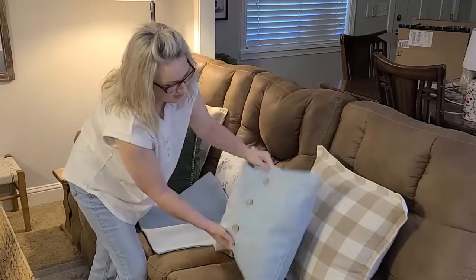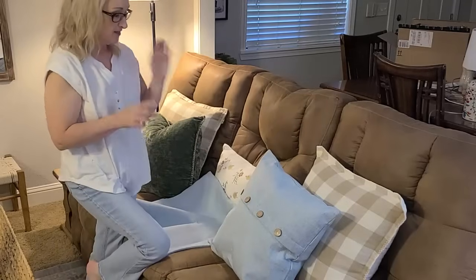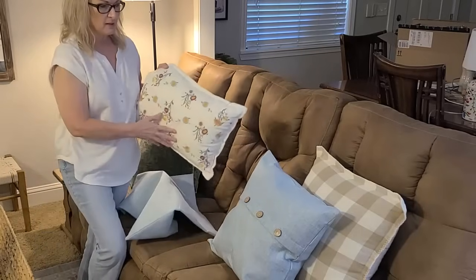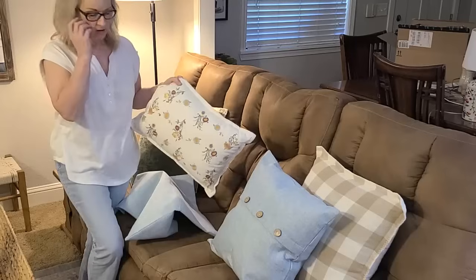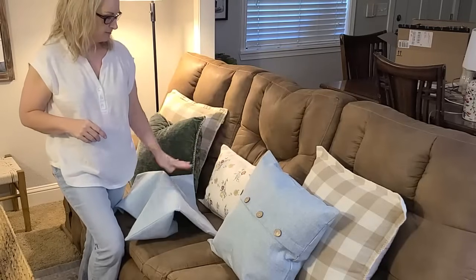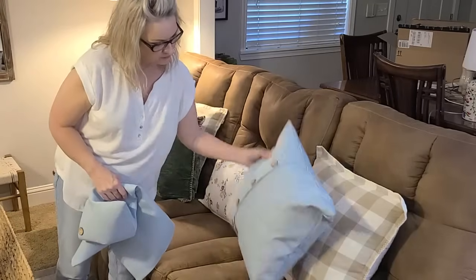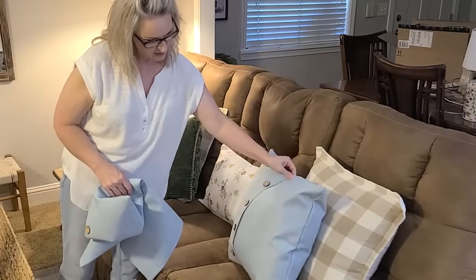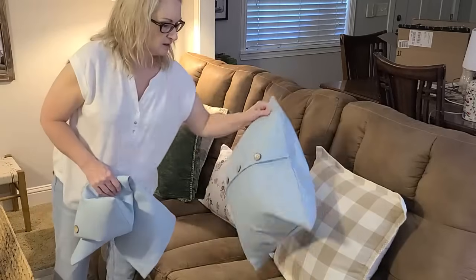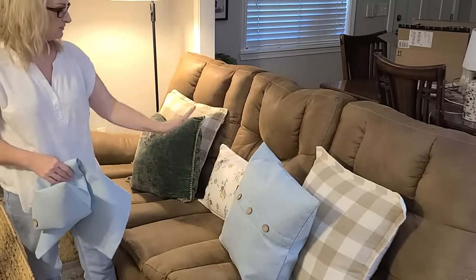Oh, I think I like that, y'all. Yes, I like that a lot. And then I think I can get away with leaving this pillow here. I don't know, I might move this pillow over to the sofa. I do like having an extra pillow here, but we'll see. Okay, so I like this look. And do you like it? I guess I could also do them like that. Not sure. Decisions. Okay, let's finish our pillows out.